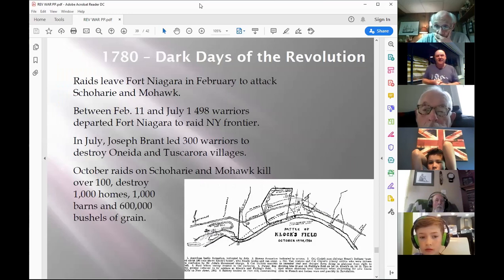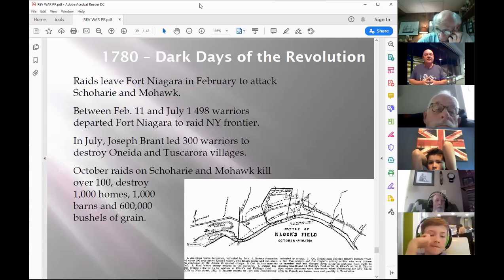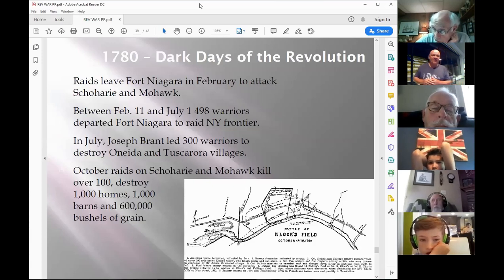But it doesn't knock the Six Nations, at least those allied to the British, out of the war. Raids again are organized in 1780, and they're going to strike again the Mohawk Valley, the poor Mohawk Valley, and they're going to strike an area south of the Mohawk called the Schoharie Valley. They leave early, in February, and between February and July, almost 500 warriors depart Fort Niagara to raid the New York frontier.